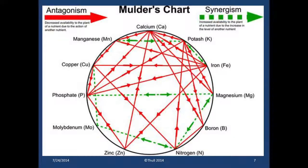This is just another quick picture that I wanted to show you of Mulder's chart here. It's giving you an idea of how nutrients can interact with each other. So on the outside you see all the elements, nitrogen and zinc and whatnot. You've got potassium, and copper and everything, and you can see that where the red links up with another one, that's where they're antagonizing. So that means if you're adding more iron, for example, to the ground or to the vine, it might be antagonizing the uptake of calcium or magnesium or copper or any of these other elements.